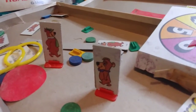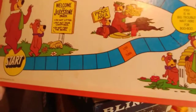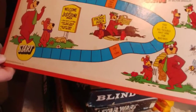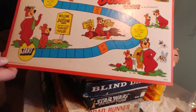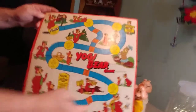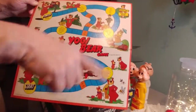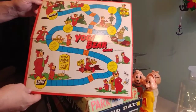So if it's my turn and I spin a 3, I can go 3 spaces. Then it's your turn to go. Then you spin and go 4 spaces. Then I spin again. Then my next spin, I should do Boo Boo. Yeah, you can choose who you want to move, though. So if you want to, you can get Yogi all the way up through here without touching any spaces. And then you have to wait for Boo Boo to catch up, though. Exactly. So I just think it was really cool.